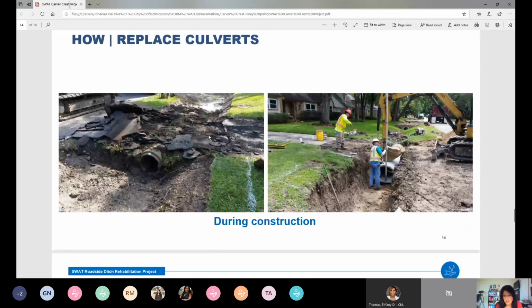Again, these are actually in your neighborhood. These are during construction. You can tell how the driveways, how the culverts actually have to go through a very rough construction process to be able to be removed and then later reinstalled.